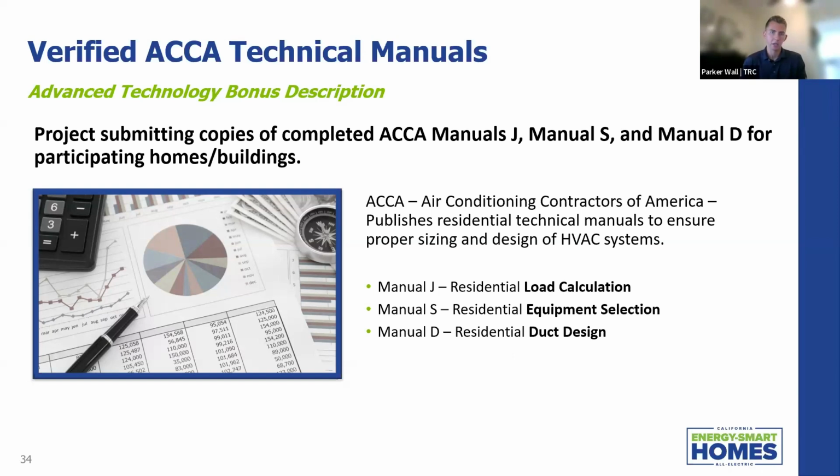Manual J is residential load calculation. Manual S is residential equipment selection. ACCA Manual D is residential duct design. You will notice that we've already referred to ACCA Manual J when trying to size a heat pump. That would be the residential load calculation for that home, which is important when sizing a heat pump. All three of these are important when sizing heat pumps and HVAC equipment.